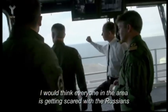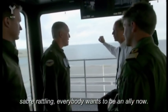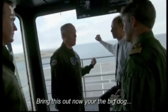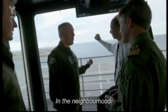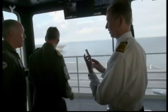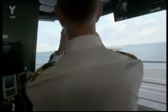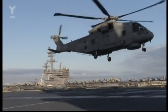I would think everybody in the area is getting scared with the Russian saber rattling, and everybody wants to be an ally now. Once you bring this out, now you're the big dog in the AOR. In the neighborhood. Yes. He'll Photoshop it out later, but look at that. With the big beast in the background. Look at that. Fantastic. Love it.